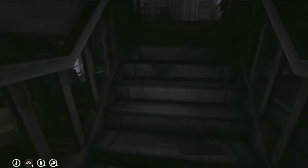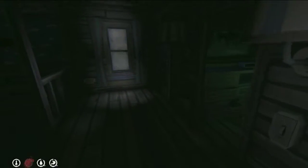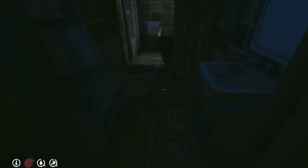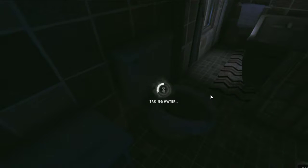Well, best thing for us is to get off to bed. My energy is just a trifle low on water. So, I don't recall if there's an upstairs washroom here. I don't think so. Oh yeah, here we go. Lots of water.